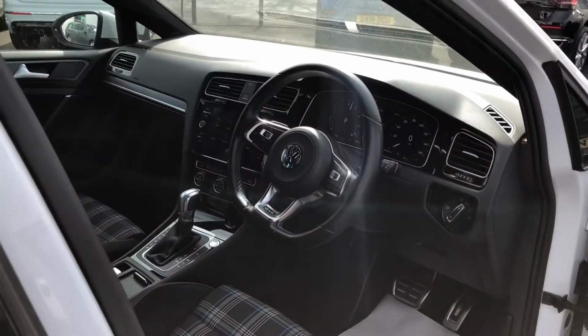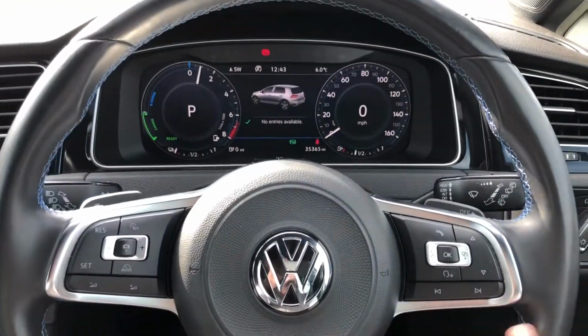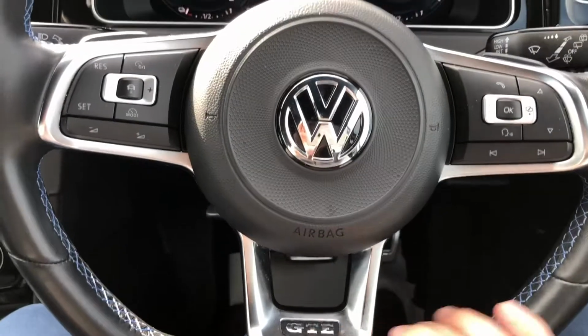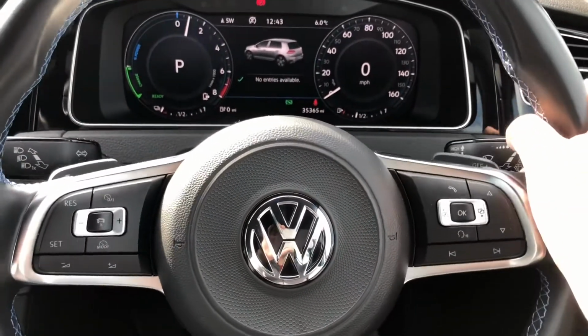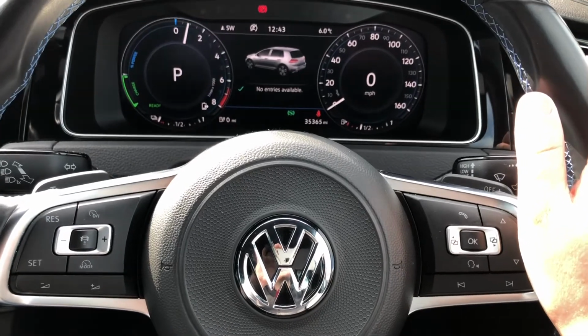so whether short or long journey, this will be a very comfortable cruiser. Once inside the cabin, again, that sport steering wheel is really nicely finished and very nice, easy to hold. It's a multi-function wheel, has its own GTE unique badging and styling. It's a really nice place to be, and straight away you can spot the redesigned Active Info digital cockpit cluster.